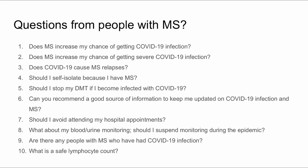And in fact, the Chinese are doing a trial of fingolimod in severe COVID virus infection to see if they can dampen down severe disease. So I think we need to watch this space. I don't think we should assume that because you're on a moderate immunosuppressive therapy that you're more at risk of getting severe disease. You may be, but we can't answer that question. And I'll come back to this at the end of the day. We are doing a national study to try and address this question with the MS register.